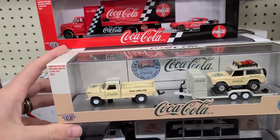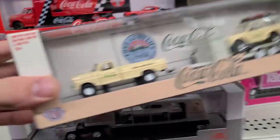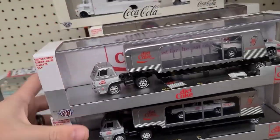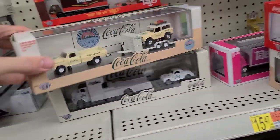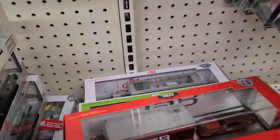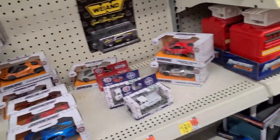Looks like we got some new haulers. This is cool. This is Ford F-100 and 96 Bronco. Coke adds life. Camaro. It's a cool one. And then our broken Cokes. All right, same haulers we've seen. Another one of these. Looks like some tabs back here. Both of these tabs are normal. Yep, and another gasser thing back there. Well, these are cool. But yep, no chases in those. Same M2s, and same M2 down there. All right, we got our same packs right there. We're not missing anything, right?